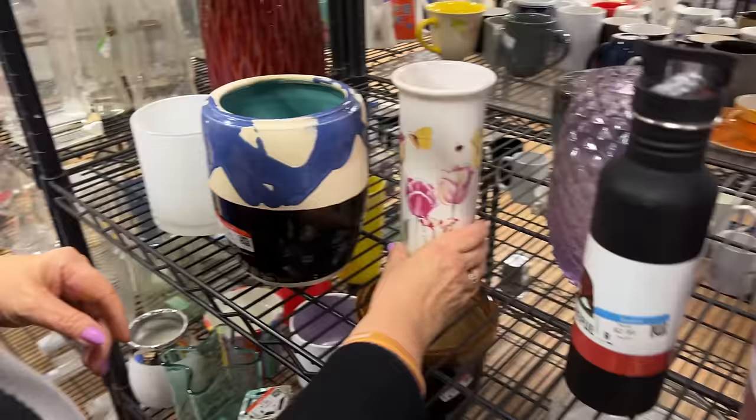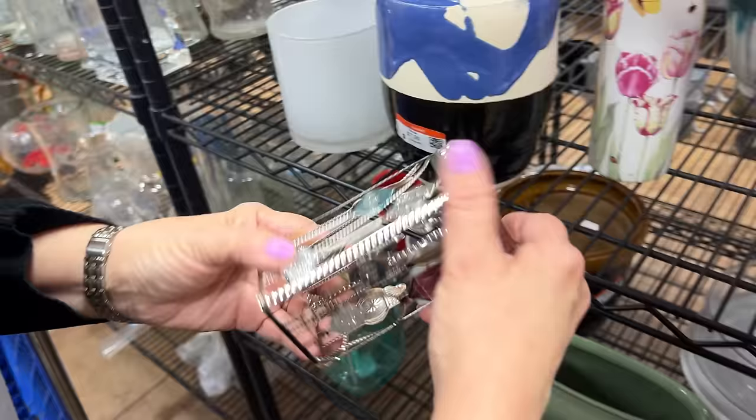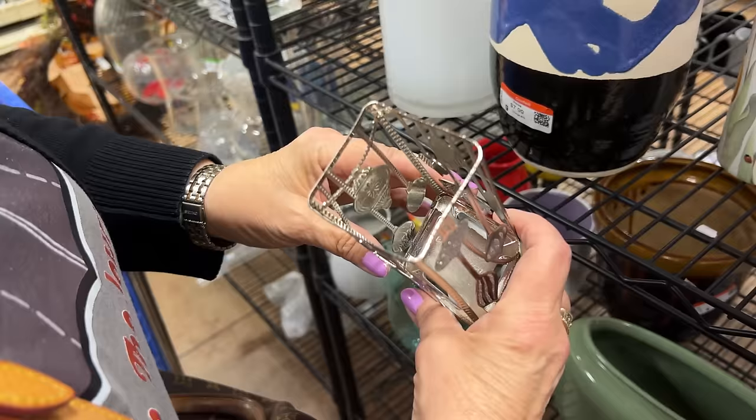What is this mug? It is the biggest little city in the world, Reno. We've been there. Of course. And what is this? Some sort of Christmas decoration. Was it saying something on the inside? Oh, Bath and Body Works. Okay. Obviously, some sort of lotion or something came in there.